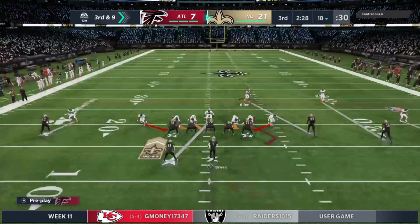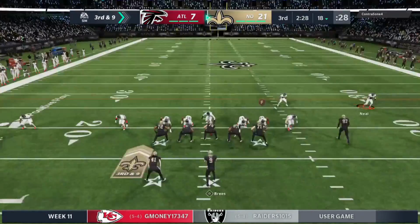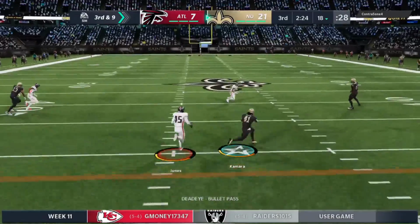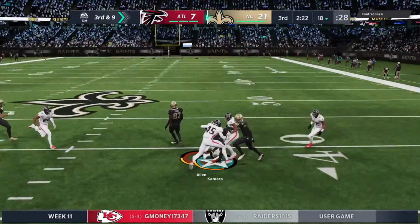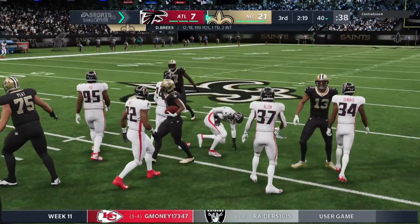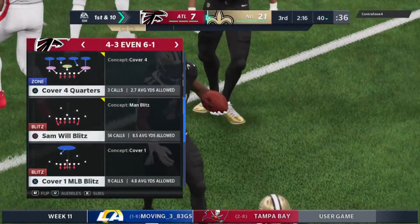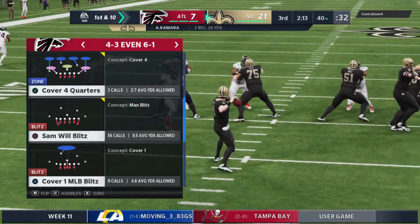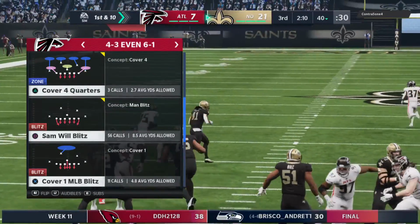And if you don't convert here, guess what? He's going to make the trek to the opposite side, and all of a sudden, you got a battle on your hands. Out of the backfield, that's complete to Kamara. And he'll be corralled well upfield right around the 40-yard line. A well-executed 22-yard gain.